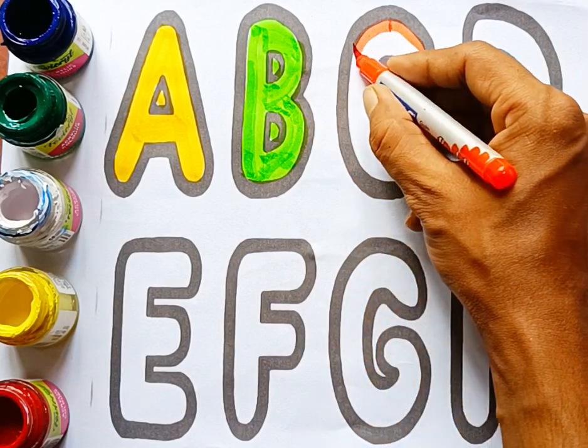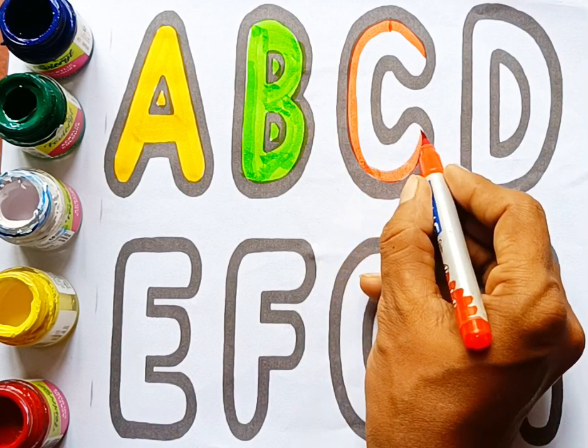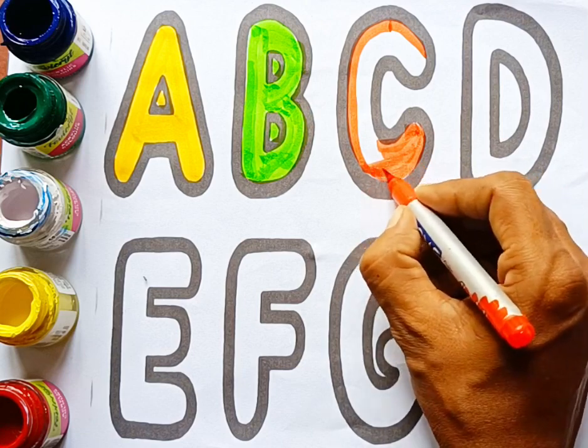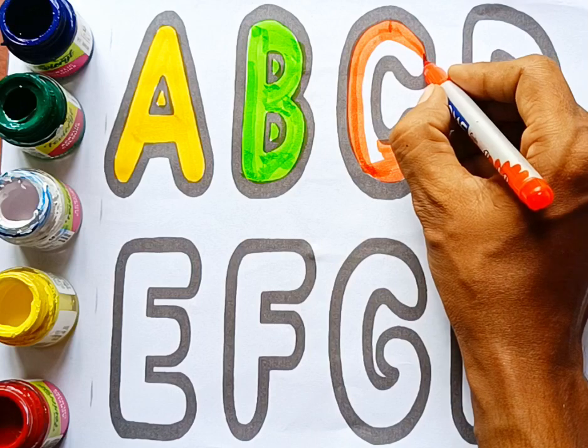Orange color. C. C for cow, C for cat, C for Cadbury, C for candy, C for crocodile.